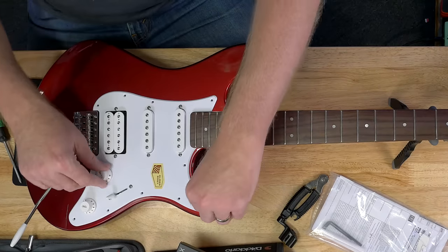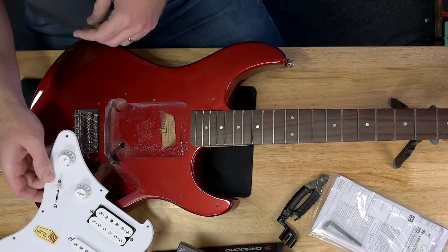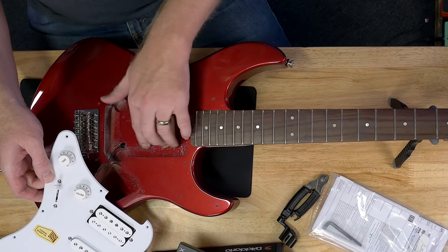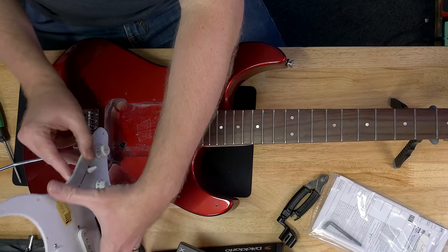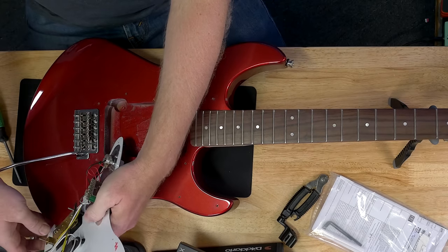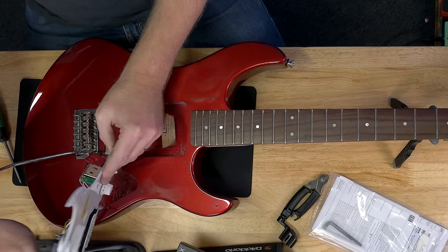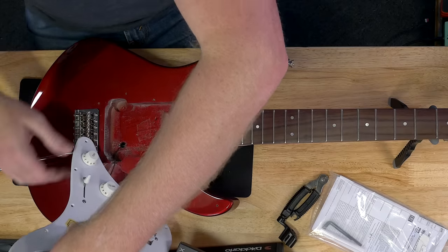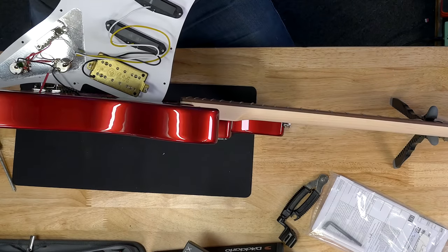All right, what's under the hood? Swimming pool route. Same bumpy texture I'm used to finding in the routes of affordable guitars. A little bit tricky to get this flipped around. The leads are pretty short in there. Nothing incredibly special back here.